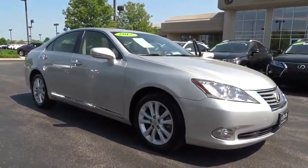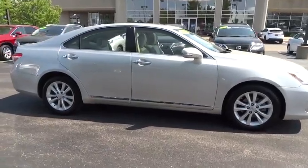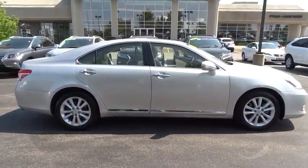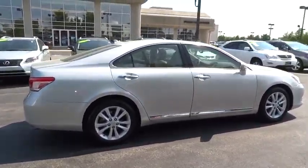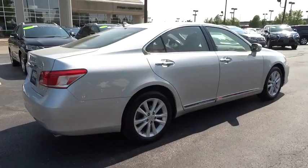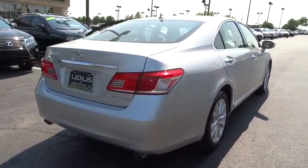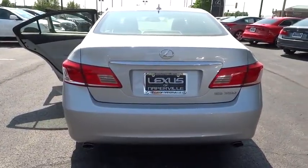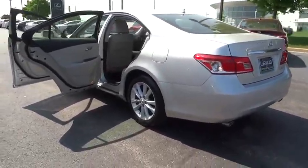2012 Lexus ES 350. The Lexus ES 350 is a sophisticated combination of distinctive styling, luxury, and smooth performance. A 3.5-liter V6 engine propels the ES from 0 to 60 miles per hour in 6.8 seconds, and the countless standard interior features transport you to a new level of luxury and convenience. This vehicle has less than 110,000 miles.